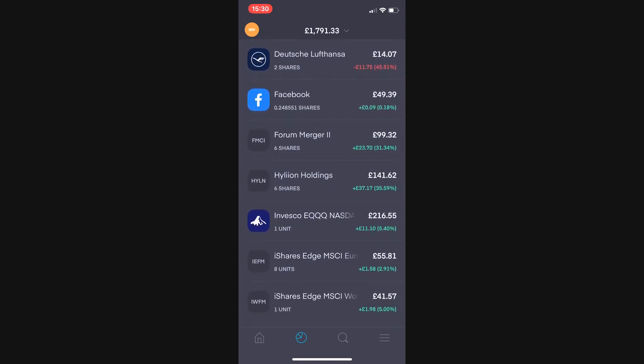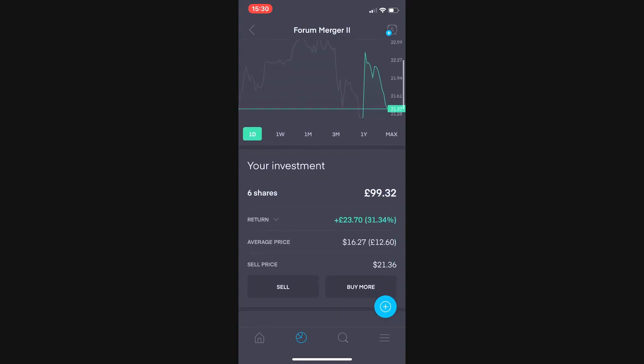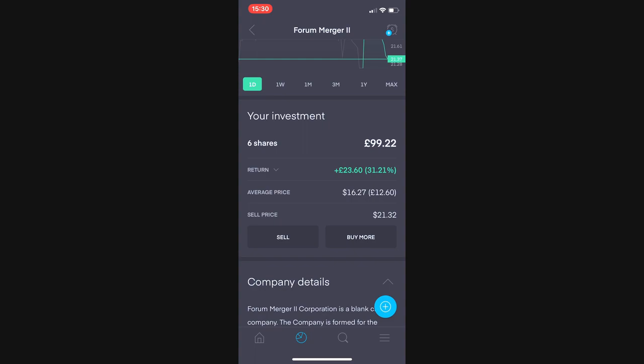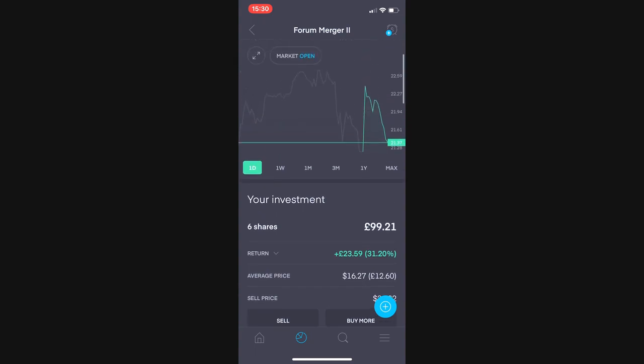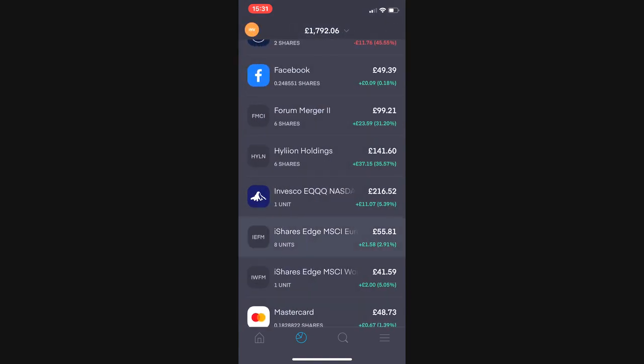We have Forum Merger 2 next, which is another name for FMCI and Tattooed Chef, currently sitting 31% up on that one for an average price of $16 or £12 a share. Bought another one, as I said just before we got into the app. Really bullish on Tattooed Chef, the company.